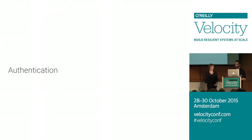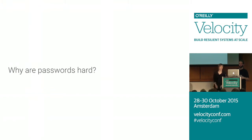Okay. So our last set of examples fall into the topic of authentication, and specifically thinking about passwords. The big question we ask ourselves here is, why are passwords so hard for users? We know that passwords are a major issue. A lot of users have difficulty using them, but it's hard to imagine why that might be. So I've broken it down.